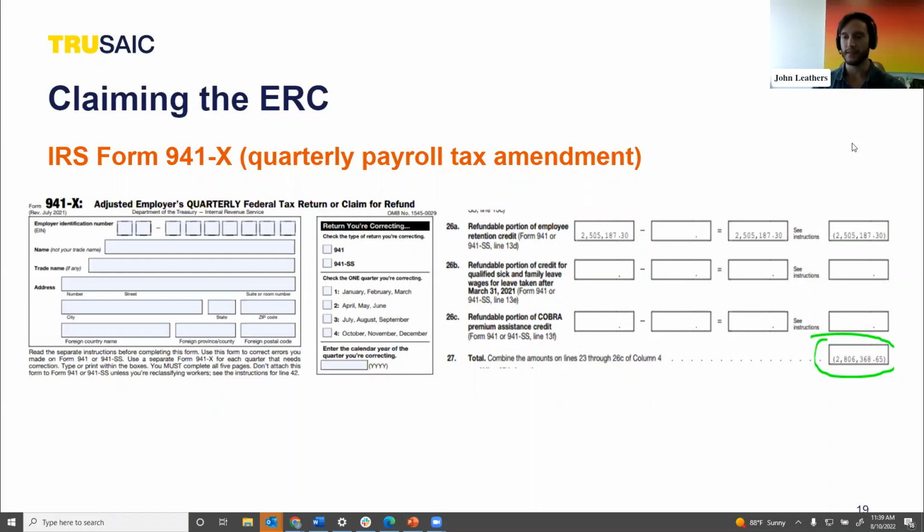Now, Trusaic does create the entire 941X form for its clients, so that you don't have to deal with any of that. Really all you have to do is participate in a quick review session and sign off that you agree that the calculations are correct. That makes its way to the IRS.